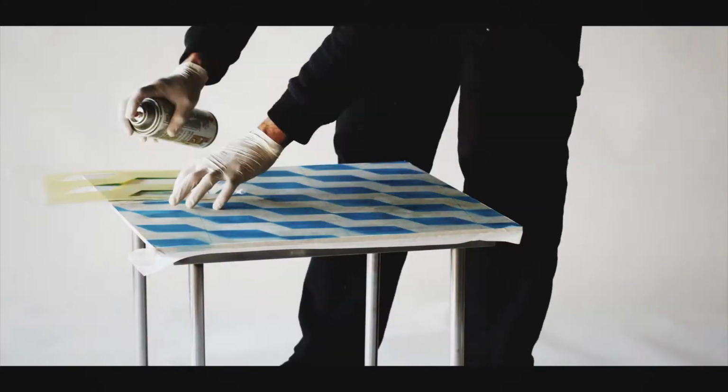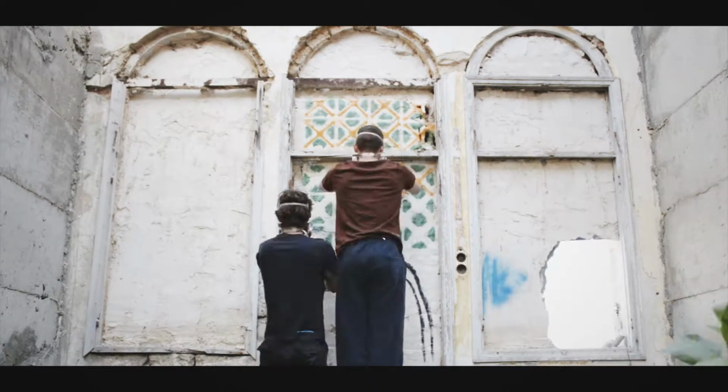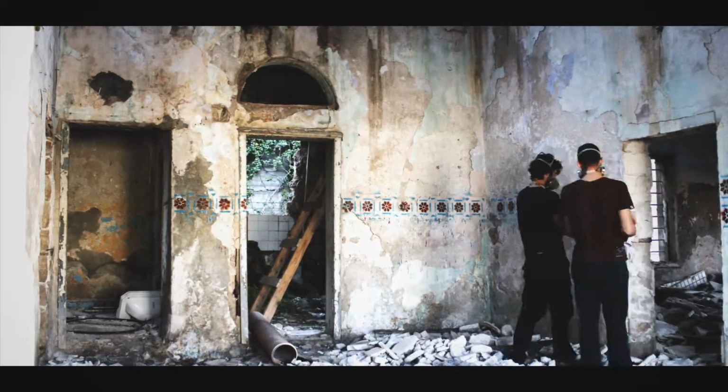Use Rememory stencils with any paint, any clean surface. Share a story. Share a memory. Join a movement of design and memory as a call to action.